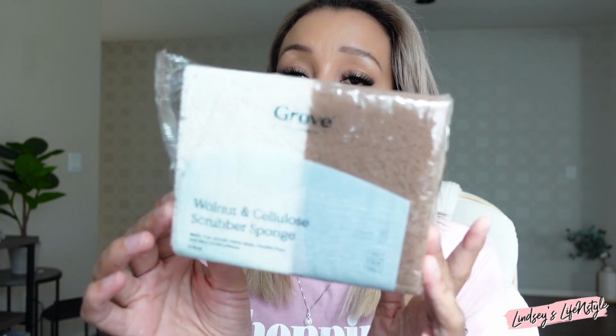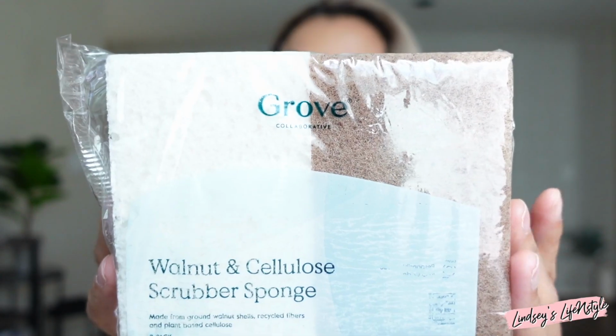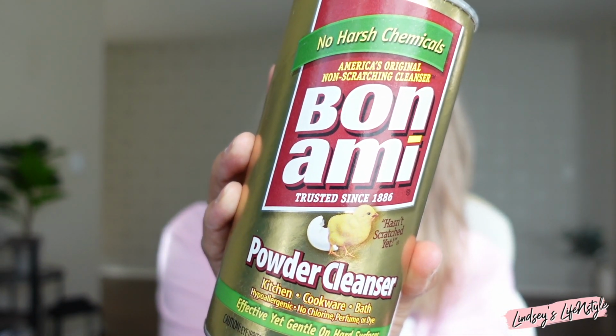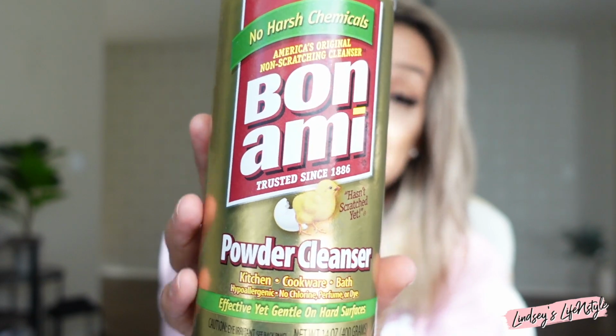Okay, so I've had these for a long time. I've tried these out, I still might have one, but it is a walnut scrubber. I've been using these for years also. So I just grabbed a pack. All right, I got some more Bon Ami. You guys know I like to use this in my kitchen sink when I am cleaning my sink, but it's also good for cookware and tubs and tile.